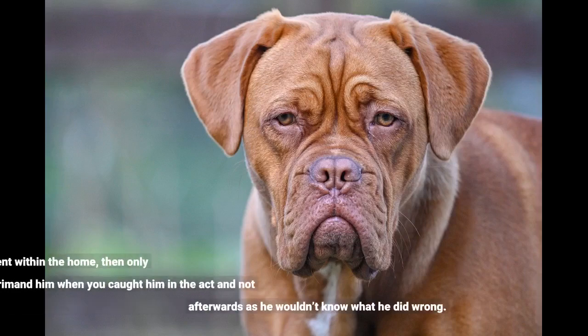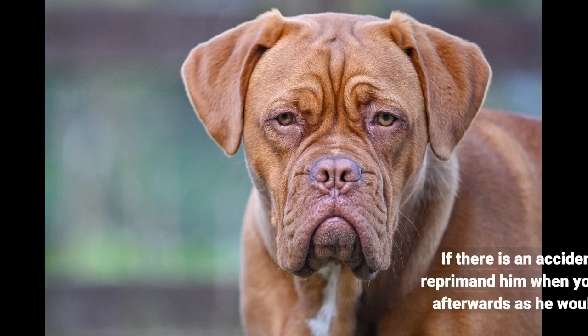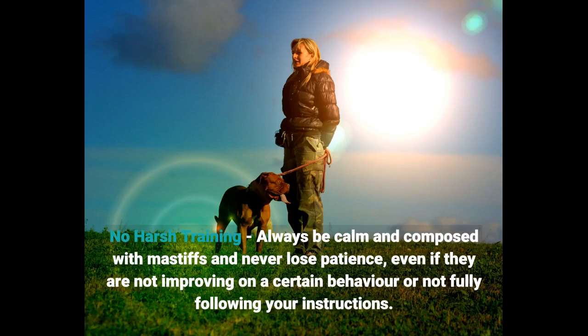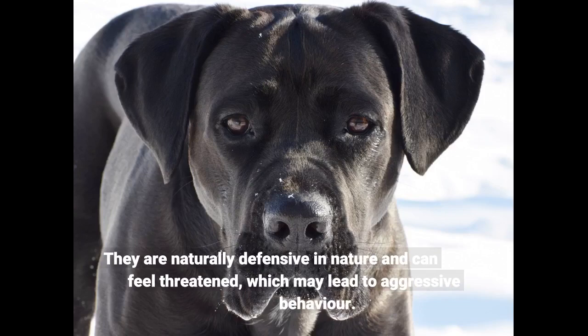If there is an accident within the home, then only reprimand him when you caught him in the act and not afterwards, as he wouldn't know what he did wrong. No harsh training. Always be calm and composed with Mastiffs and never lose patience, even if they are not improving on a certain behavior or not fully following your instructions. They are naturally defensive in nature and can feel threatened, which may lead to aggressive behavior.